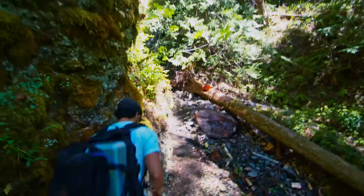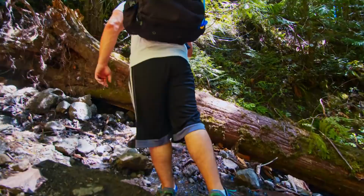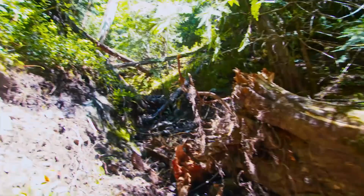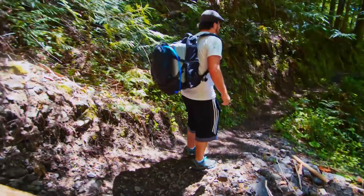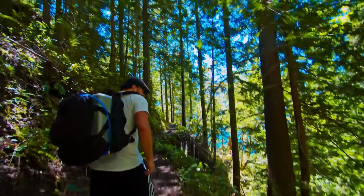Watch your feet. Got some loose rock here. I mean, seriously, watch your feet. I wonder how much stuff fell down here. Interesting. It looks like it got carved a little bit. I wonder if it's from all the rain we had this year.